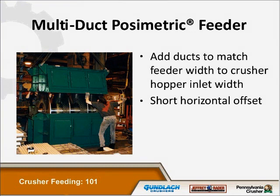Multi-duct feeders are used to match up the feeder width with the crusher width. Here we see a posimetric feeder that has 3 compartments or 3 ducts. What we do is we match the feeder width to the crusher width, and then we adjust the rate to the crusher by the speed of the feeder. It's more important to get the width correctly, and then we can adjust the speed to vary the rate to the machine.